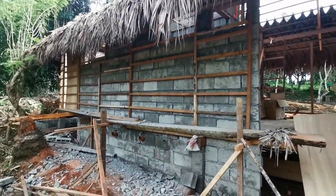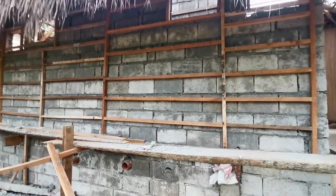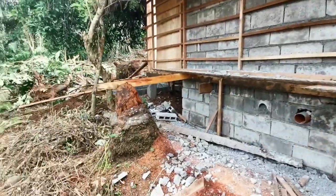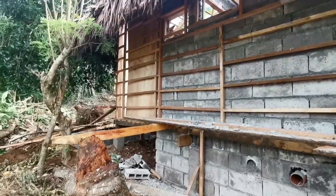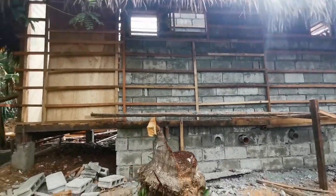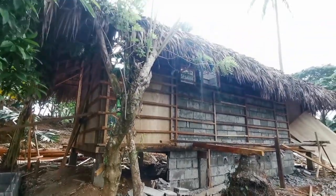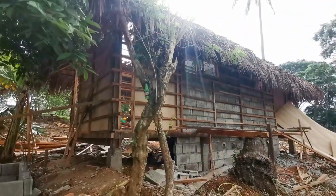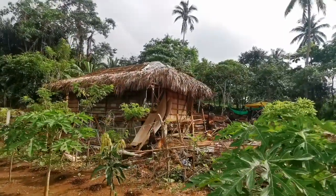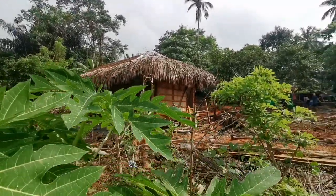Okay, so this is the back part. This is the concrete part of the hut. But what they're gonna do is cover it with bamboo to hide the cement, so that from the outside it still looks really native. Okay, so there you go. It's the back part. Again, this is day 9, and that's how much they built in 9 days. Isn't that amazing?